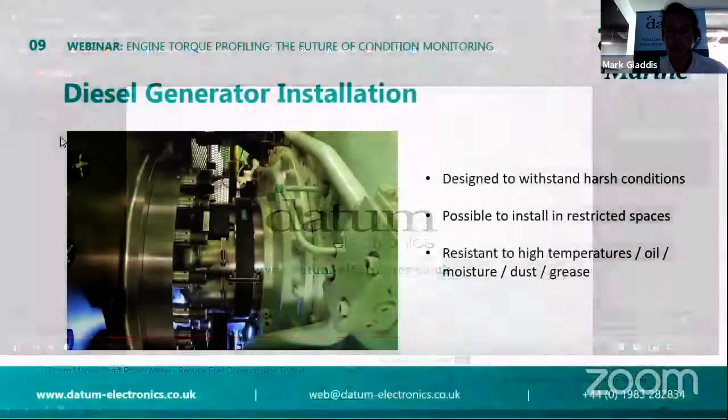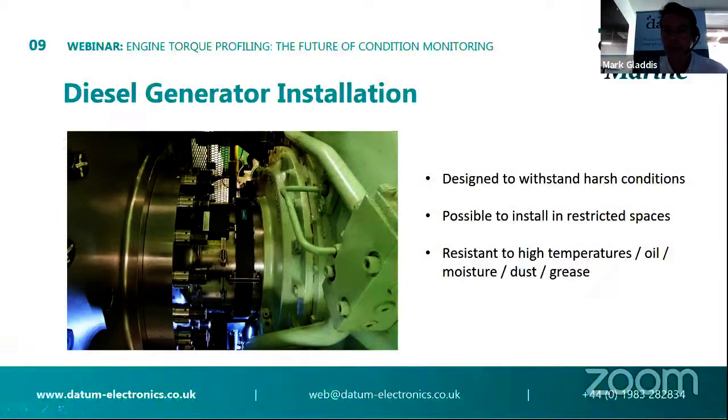So our shaft power meter was actually designed and developed on diesel generators, in the harshest environments, high temperatures and high RPMs. In the photo you can see here, the shaft power meter is situated between the flywheel and the crankcase sill. Another advantage of our system is that it can be fitted into very, very small spaces. We can build the electronics all into the rotor band itself, so it fits into spaces as small as 100 millimeters.